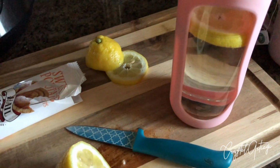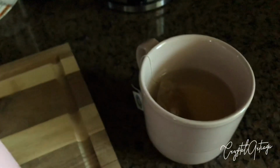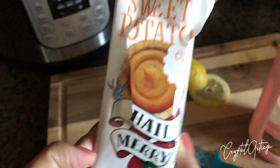And before I leave, I'm going to be making my lemon water. I love this lemon water. I did brew some ginger tea, so I'm going to be doing ginger tea with lemon water, and it tastes delicious. And then my boyfriend bought me this snack, and it tastes really, really good.